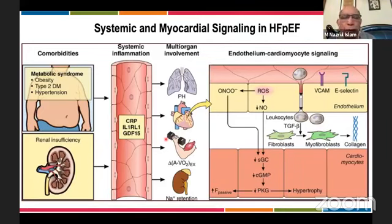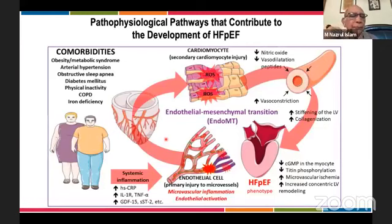If you go into more detail in this particular picture, with the comorbidity on the left-hand side and the patient on the lower side, you see there will be some systemic inflammation. In systemic inflammation, high-sensitivity CRP and other markers will increase. And when they go to the endothelial cell, they get primary injury to the microvessels. Microvessel inflammation and endothelial activation cause this endothelial mesenchymal transition in the myocytes.